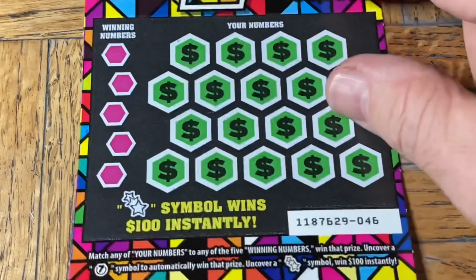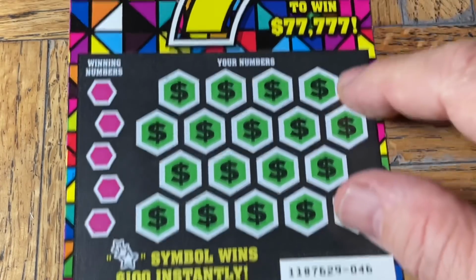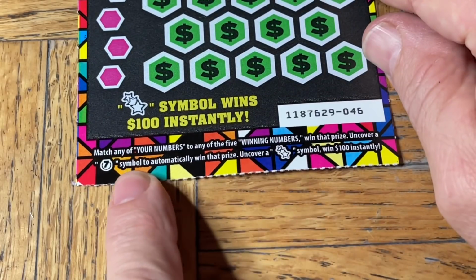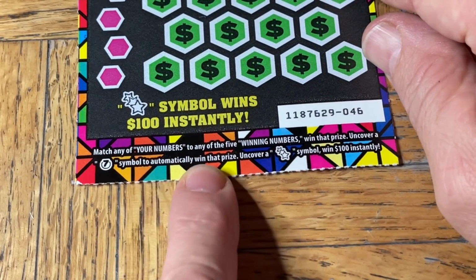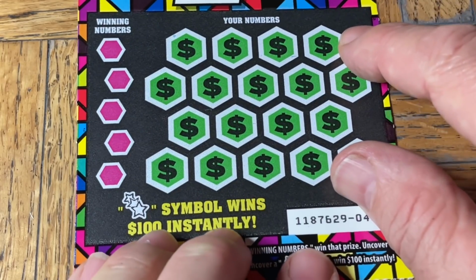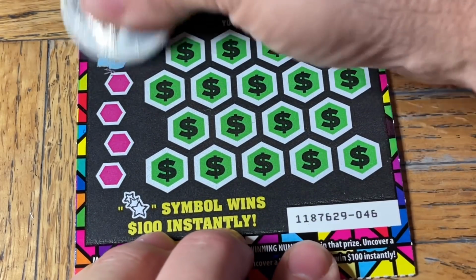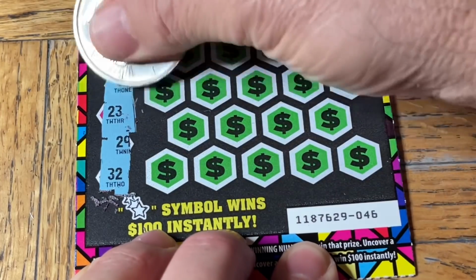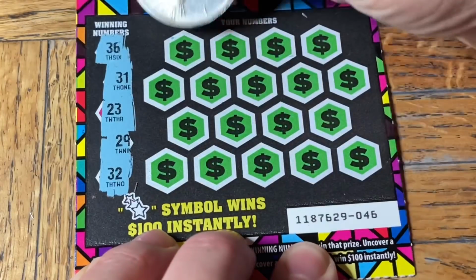Let's see if we can find something exciting, something entertaining, something winning. All right, this is ticket 46 of the seven. It's just seven. Find a match. Here, let's take a look. Find a match, we win. If we find the seven symbol, that's an automatic win. And if we find the three stars, that's $100 instantly. 36, 31, 23, 29, 32.